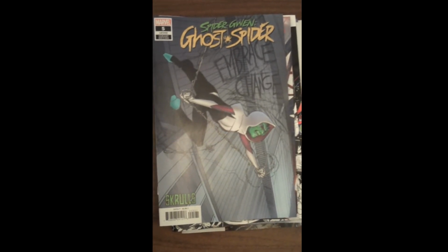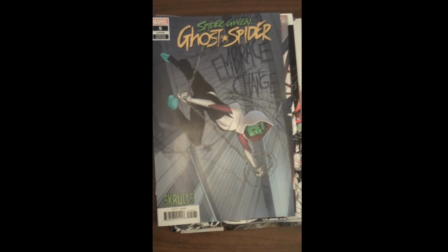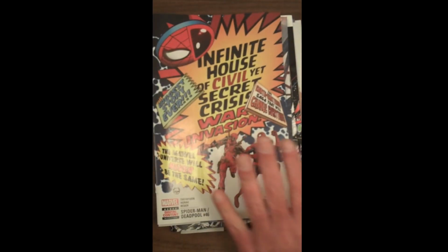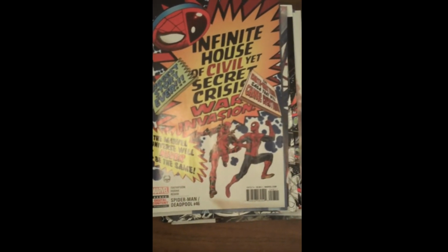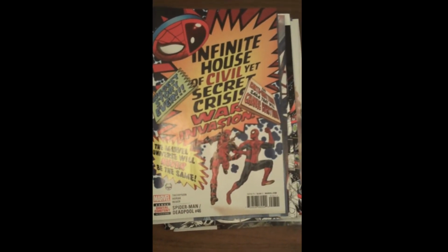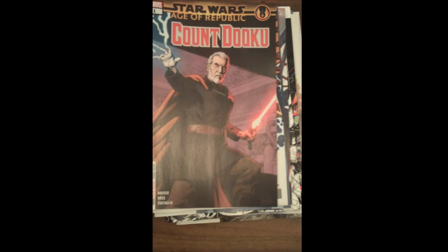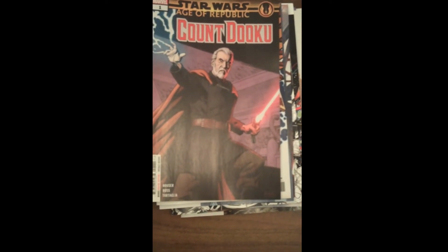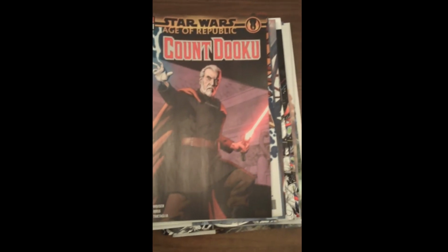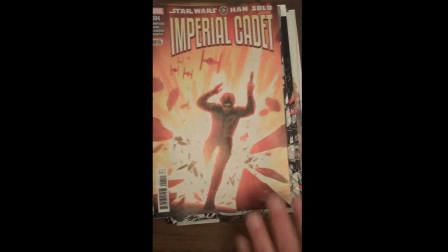Also from Marvel, we have issue 46 of Spider-Man Deadpool to kind of clear up all the unanswered questions from issue 45. Also from Marvel, we have Star Wars Age of the Republic Count Dooku, issue 1. Knock, knock. Who's there? Dooku. All right. And then next up from Marvel, we have issue 4 of Star Wars Han Solo Imperial Cadet.